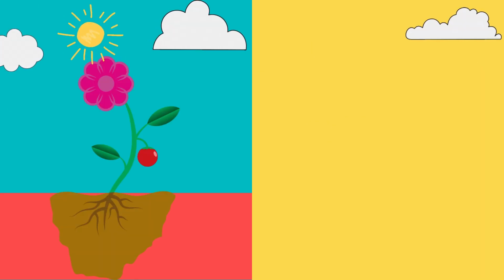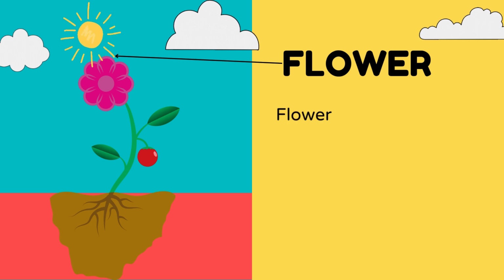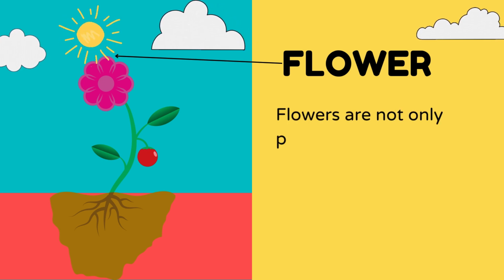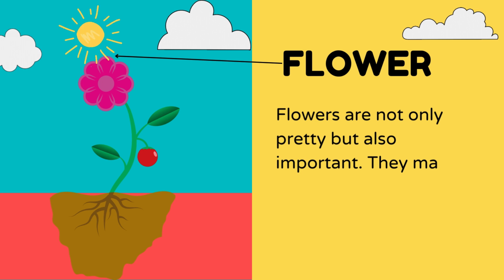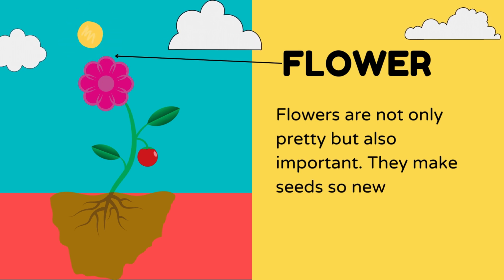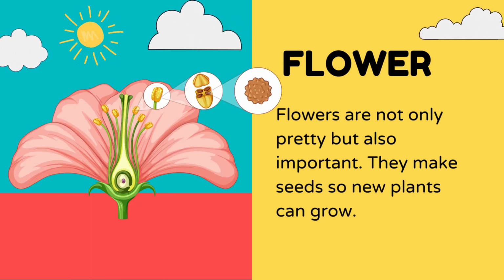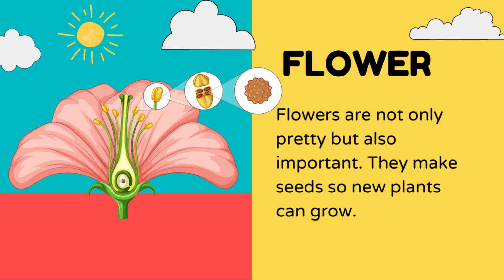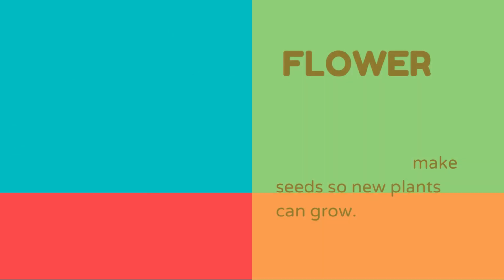And here's the beautiful flower. Flowers don't just look pretty, they have a special job, too. Flowers make seeds, which means new plants can grow. Inside each flower are tiny seeds waiting to be planted, and sometimes flowers attract insects like bees, who help spread these seeds far and wide.